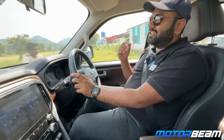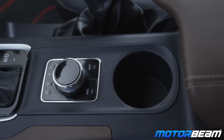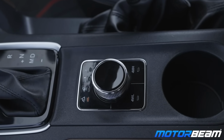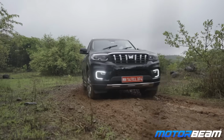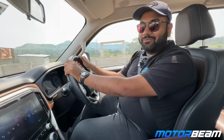And apart from that, another cherry on the cake is of course the 4 Explore system of the Scorpio-N with different off-road modes, 4 low, 4 high, वो तो आपको मिलता है. इसमें आपको बाकी सब मोड्स भी मिल जाते हैं, सैंड मोड, स्नो मोड, whatever you want you get over here. So off-road capabilities are again unmatched with this SUV. Overall, I think as a complete package, the Scorpio-N is something which is hard to beat.